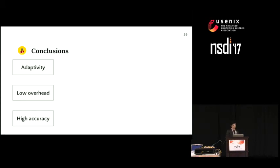So to wrap up the talk, I would like to say that picking the best cloud configuration is critical for recurring jobs. An ideal solution will work across all applications and has low overhead and high accuracy.